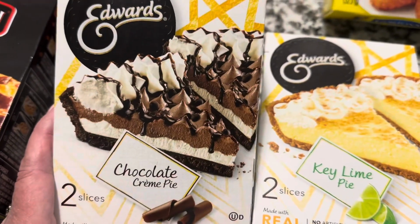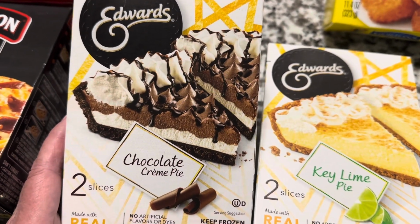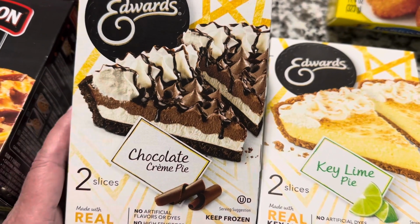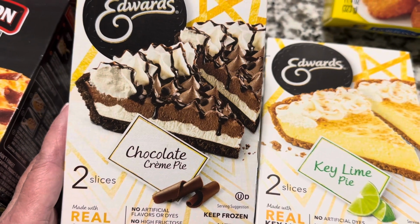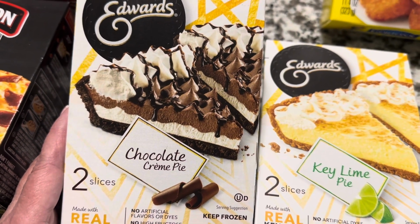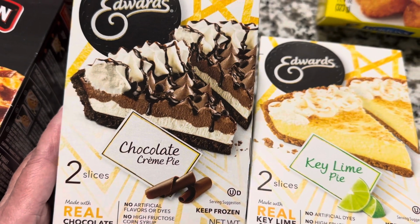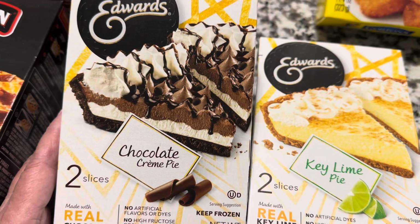I have seen the Edwards brand little pies in my local stores, but you only get one slice for $1.25. So this is not a better deal actually, because this is two slices for $3, and two at $1.25 is $2.50. It would be cheaper to buy them single. Why did we not think of that when we were in the store? I don't know, but anyway, we picked them up.